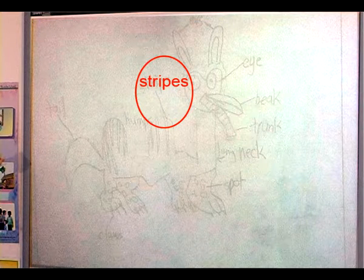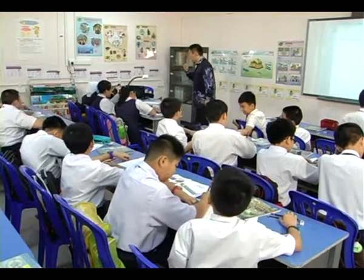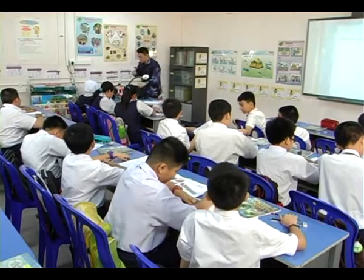But still, I think this is very creative. It's a giraffe's long neck. Can you see? The neck is so long. Okay, thank you very much. All right. Oh, but before we finish, just now I asked you to take pictures, isn't it?